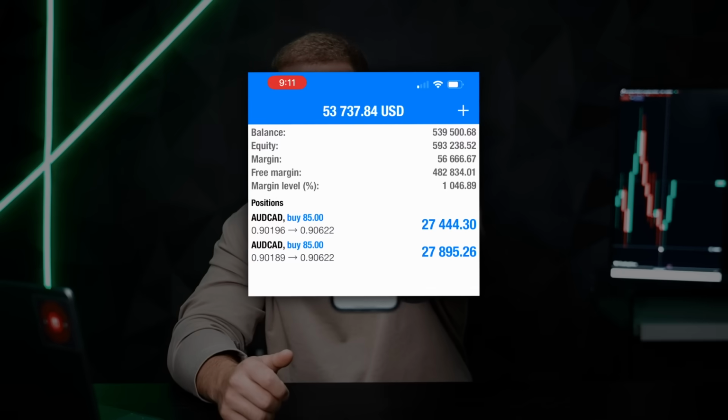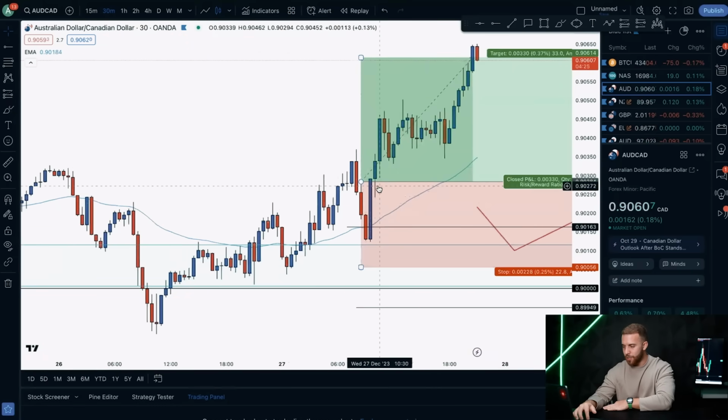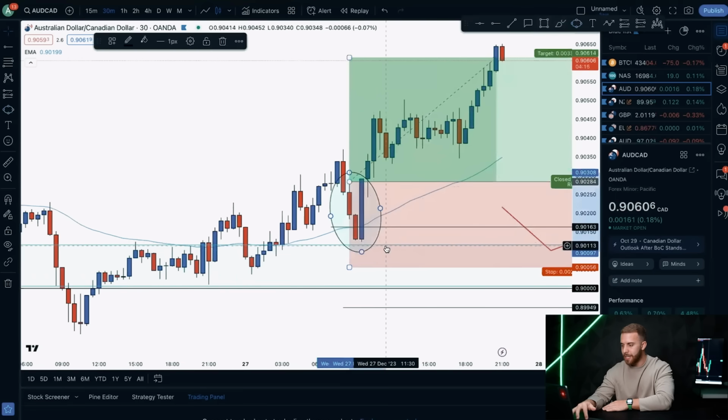that I'm actually up $53,000. This is the exact example of what I'm trying to explain to you guys right now. So you guys can see right here, this is AUD CAD and how I have entered on the 30-minute time frame after this beautiful bullish engulfing candlestick. So this is the classic bullish engulfing candlestick where it has completely eaten the last 2 candlesticks, and now this candlestick has engulfed above the last 2 candlesticks.